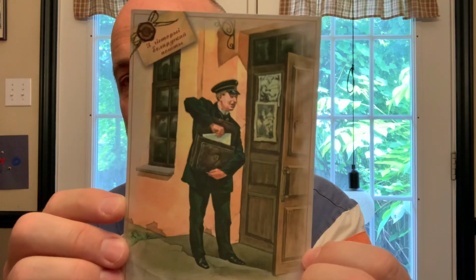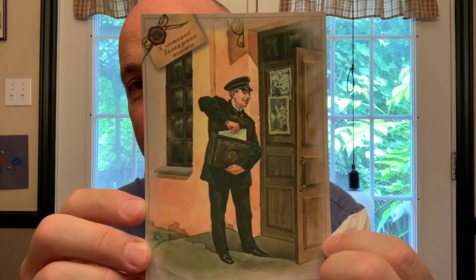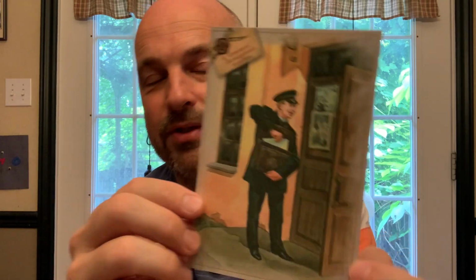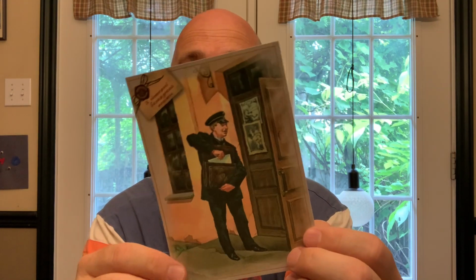This next card comes from Belarus. Here's another mailman delivering card. People know how much I like cards that have to do with the postal system, because I work for the post office, and mailman cards, especially ones like this, are fantastic. She says she likes to show her cards just like I like to show my cards, as I'm doing now.